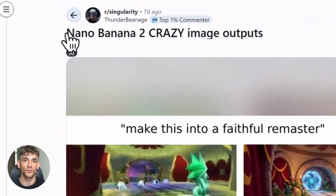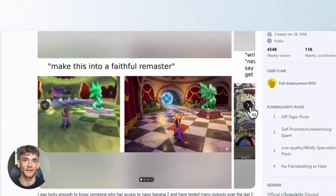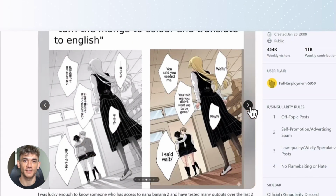Today, I'm going to show you the Nano Banana 2 leak that's about to change everything. Google just leaked their new image AI. It thinks before it draws, it makes perfect clocks and wine glasses. This is going to blow your mind. The Nano Banana 2 leak just dropped and it's absolutely insane.